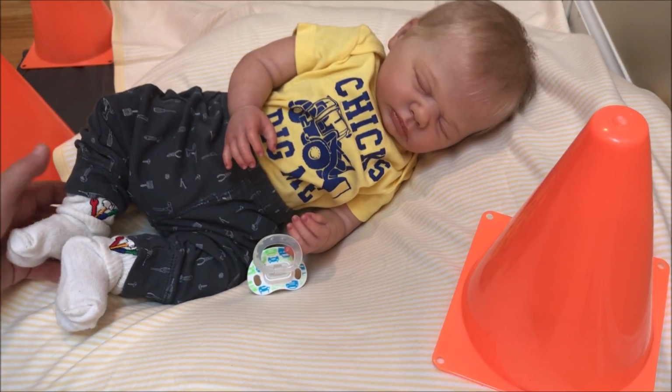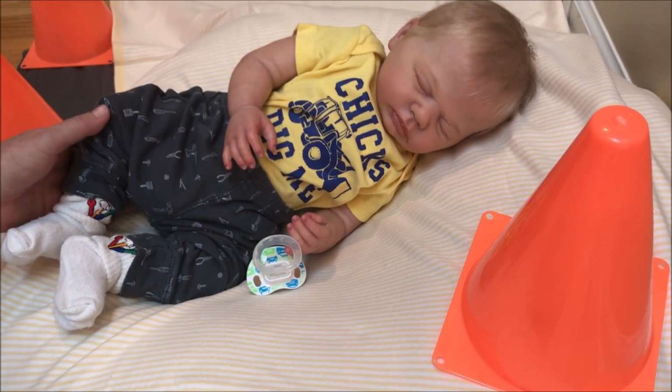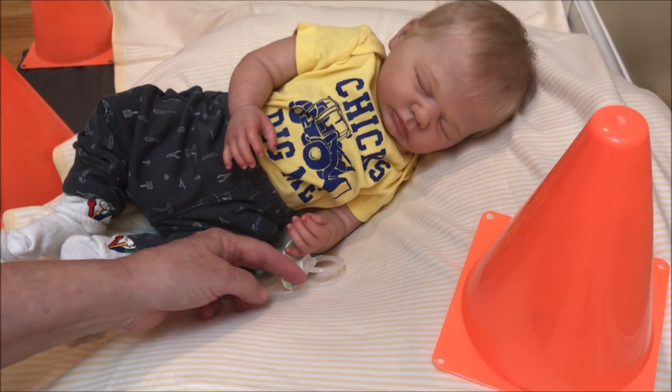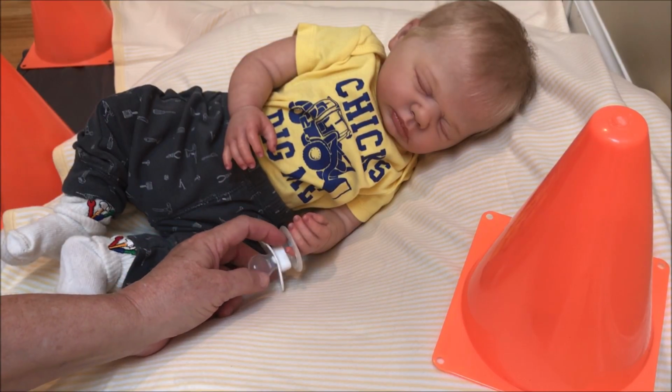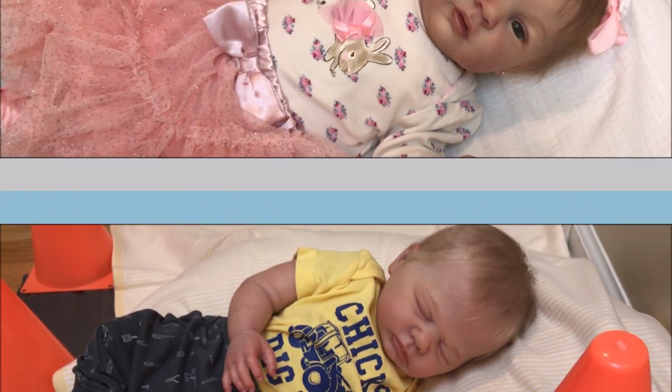Yeah, so cute is Toby. Actually, on his tush, there's another digger. I don't know if we'll disturb him to show you, but there's a digger on there as well. So cute. But I have some more babies for you to see.